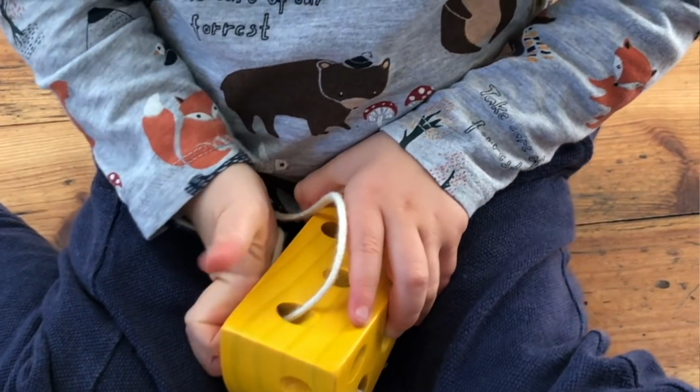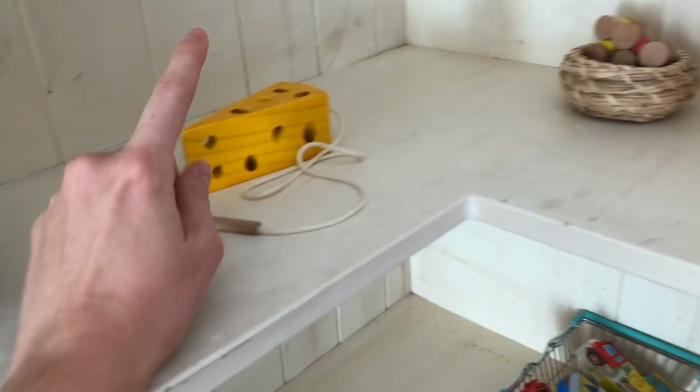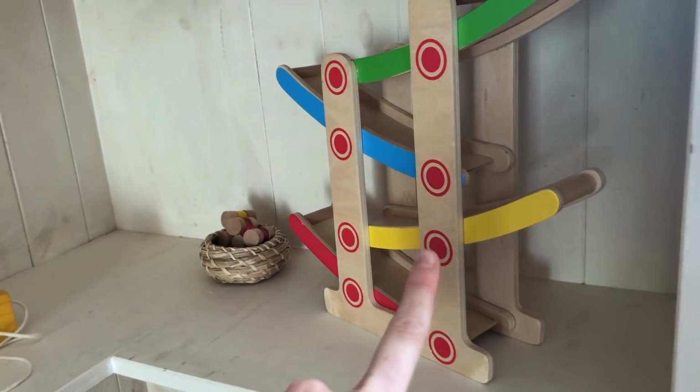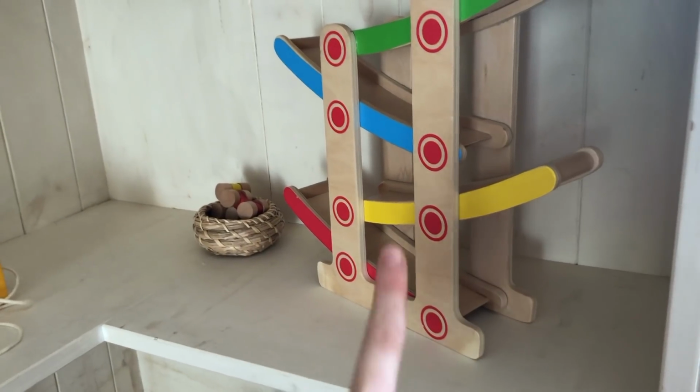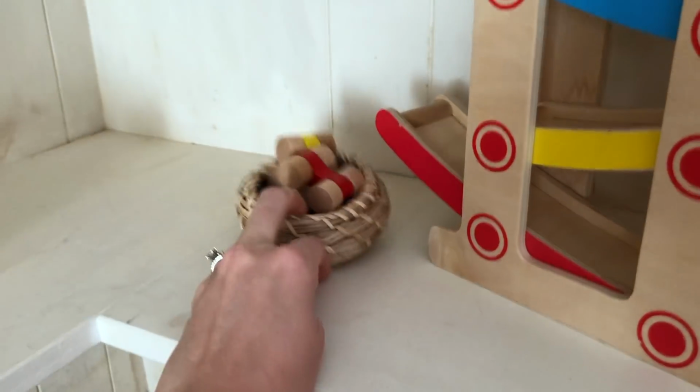He has his lacing cheese, which every time I put it out in rotation, it always gets a new lease of life. So that's back out. This he managed to reach. It was up on the shelf and he wanted to play with this, so I've brought it down again. It's just our trip trap track, and there's the little cars to go with it.